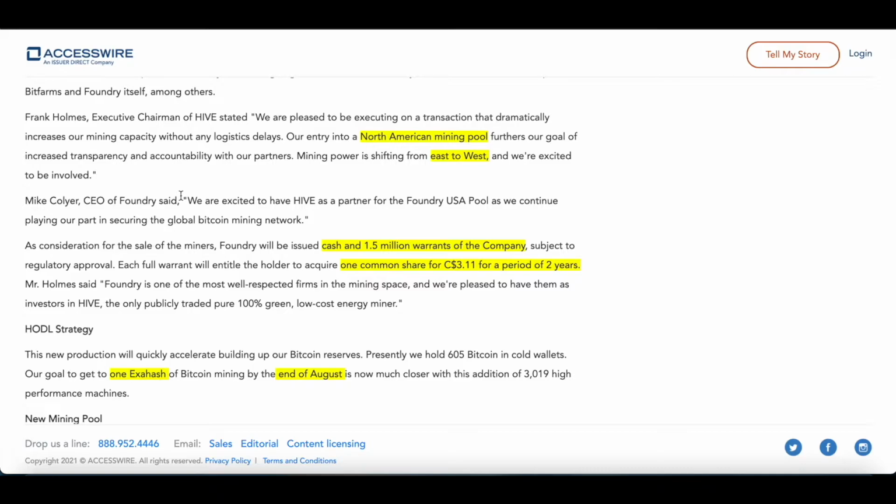So let's see. They don't have any delays, so that's one of the best parts about this installation. And they are going to join the North American mining pool, which is Foundry USA Pool. So, furthers our goal of increased transparency and accountability with our partners. So mining power is shifting from east to west. Well, China, they have a lot of issues going on, so the miners are moving from there to the west. That's what they're trying to say. And we're excited to be involved. Sorry, they're not moving, but the network hash rate power is moving to the US side.